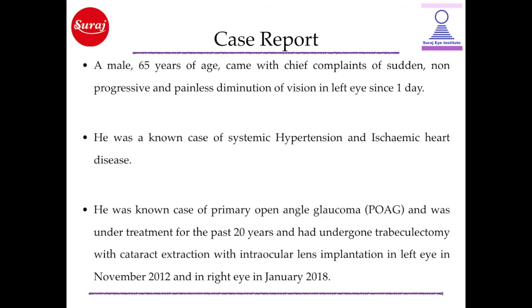A male, 65 years of age, came with the chief complaints of sudden, non-progressive and painless diminution of vision in left eye since one day. He was a known case of systemic hypertension and ischemic heart disease. He was a known case of primary open-angle glaucoma and was under treatment for the past 20 years and had undergone trabeculectomy with cataract extraction with intraocular lens implantation in left eye in November 2012 and in right eye in January 2018.